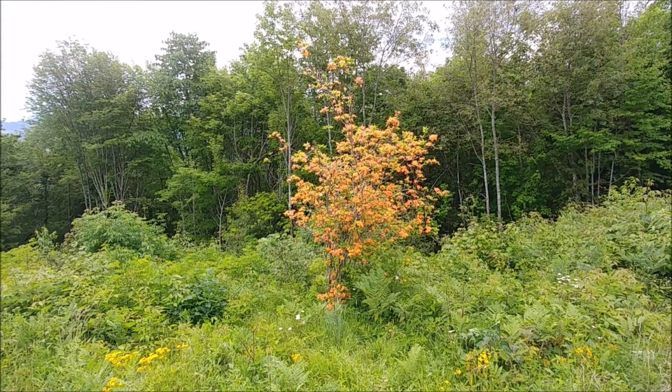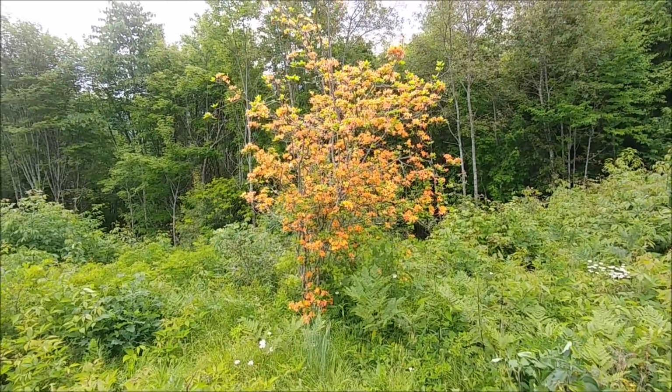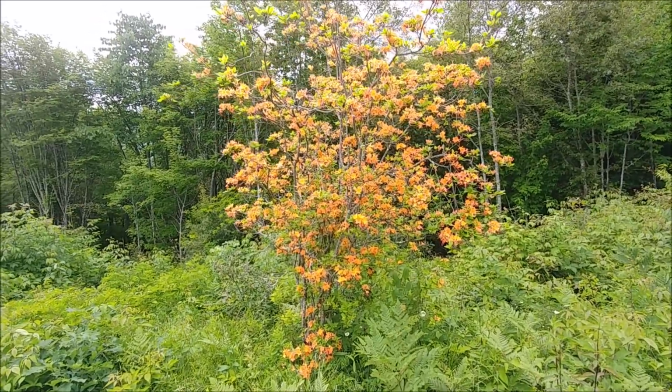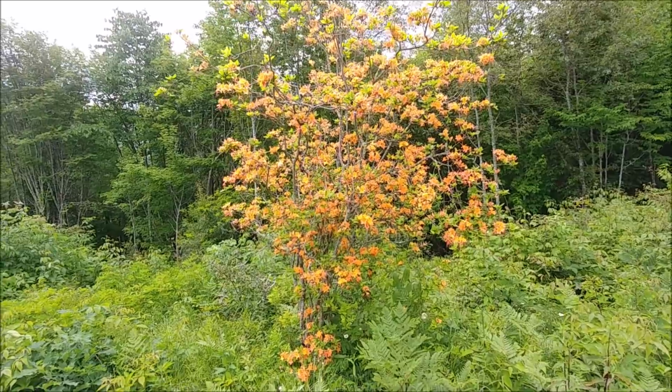A lone flame azalea bush on Gooseberry Knob. I've been hearing that it's a bad year for Catawba rhododendron, but a good year for the flame azalea blooms.